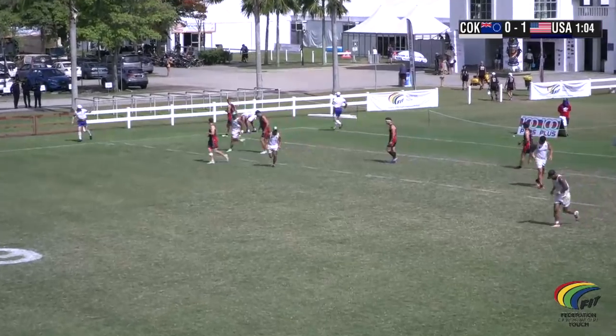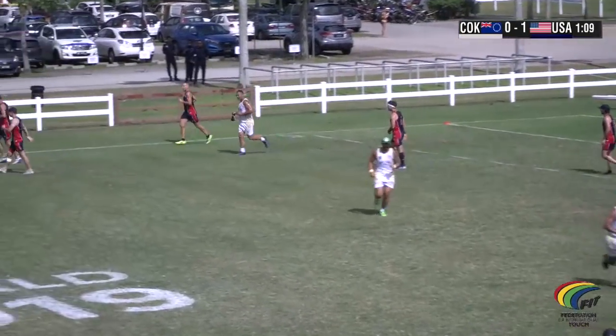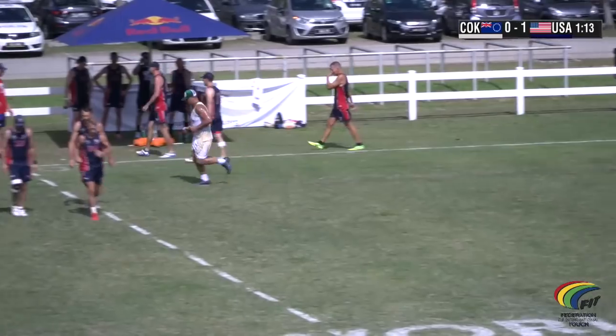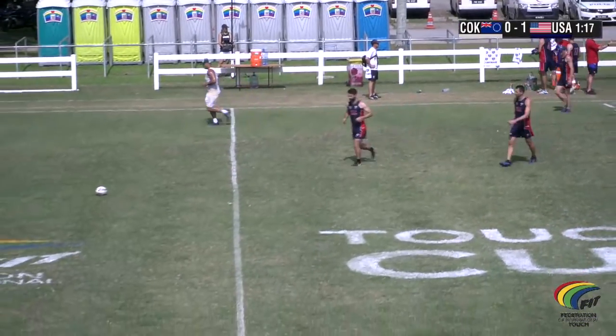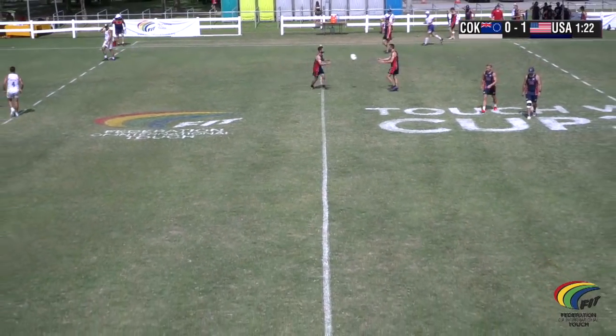Oh, is there a little bobble as he puts it down? No, the referees are happy with that one. So the Cook Islands, they respond nicely as well. They get a touchdown against the United States. So they come back nicely on that occasion. So this might be a high-scoring match here between these two teams.